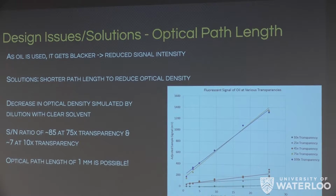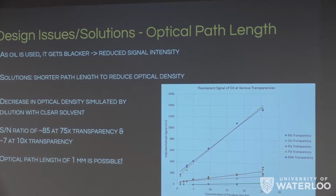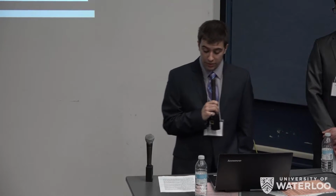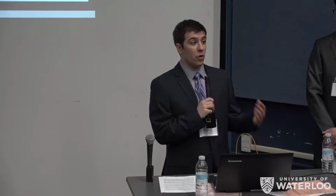Two potential solutions to this problem were considered, the first of which was reducing the optical path length over which our measurement was made. This has the effect of lowering the overall optical density of this oil, allowing more light to travel through it, and therefore increasing our signal.